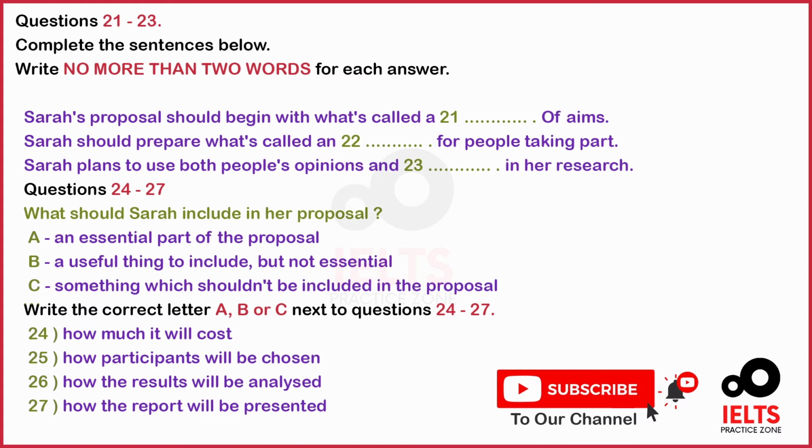Hello, Sarah. Hi. So, you want to talk about your research project? That's right. I want to find out how many people use the Tourist Information Office and what they think of the service they get. Interesting. Have you written your proposal yet? No, that's what I wanted to ask you about. What should I include? Someone said I should make a list of my aims first.